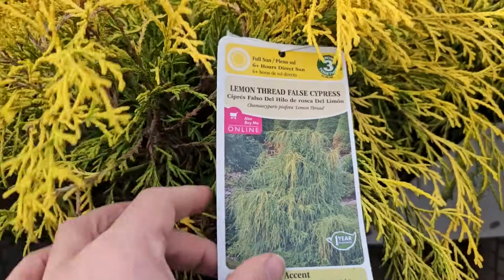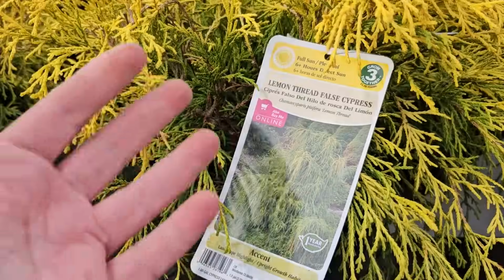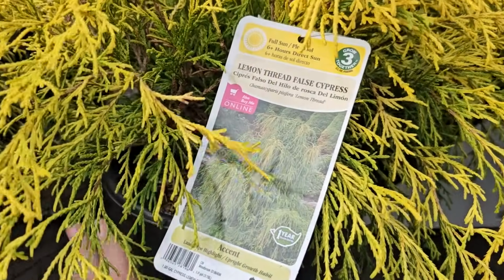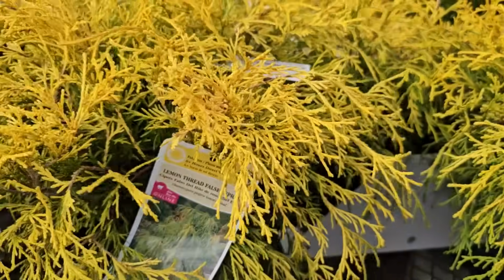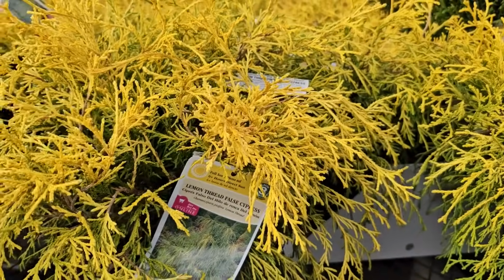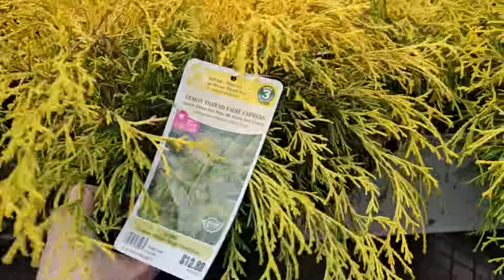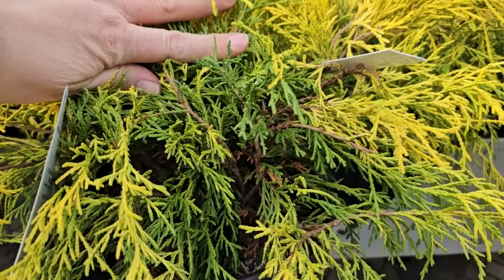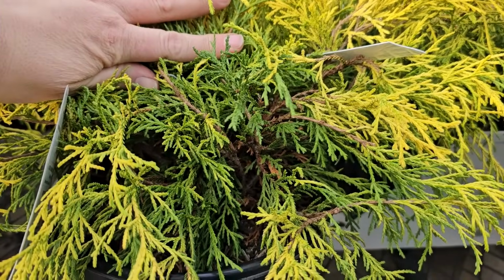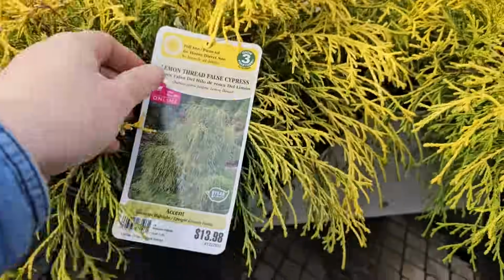This is the lemon thread false cypress. It grows in a really beautiful arching habit. It has this really airy foliage. Now, this does need full sun in order to keep this really beautiful golden color. And that is the case for any type of evergreen that is either gold or blue. It needs sun to have the best coloring. If you have this in more shade, you will get more green. See what you see here on the bottom of the foliage that isn't getting any sun because it's hidden, right? So that is the color you'll get if you put this in too much shade. So full sun for the best color.